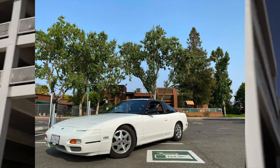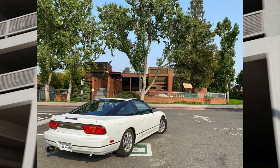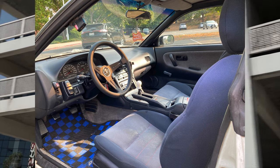Ben Vargas of Pleasant Hill, California, brings us his 1993 Nissan 240SX. Beginning life as a base model automatic S13, Ben's car has received numerous suspension and engine upgrades, as well as a 5-speed swap, while retaining a mostly stock look.